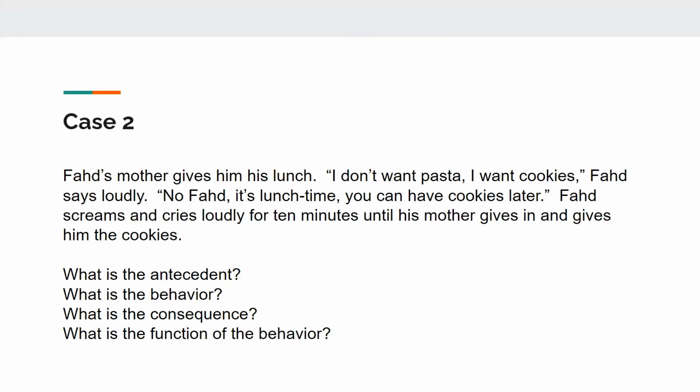Behaviors that he screams, "I don't want pasta, I want cookies." And what's the consequence? He gets the cookie. Perfect. Mom finally gives in and gives him the cookies. So in this case, is that attention maintained, tangibly maintained, automatically maintained, or escaping a demand? Tangibly. Perfect. Tangibly maintained because he got the cookies that he wanted. Very good.